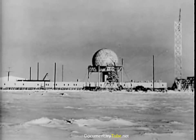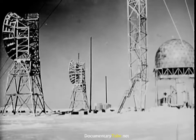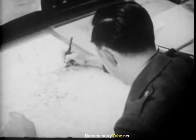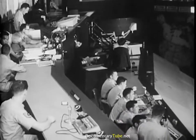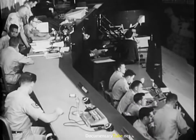If search radar guarding the ramparts of our continent should pick up an unfriendly intruder, the information would be relayed to a regional control center, and from there to the central NORAD command post, from where would come the decision for action.